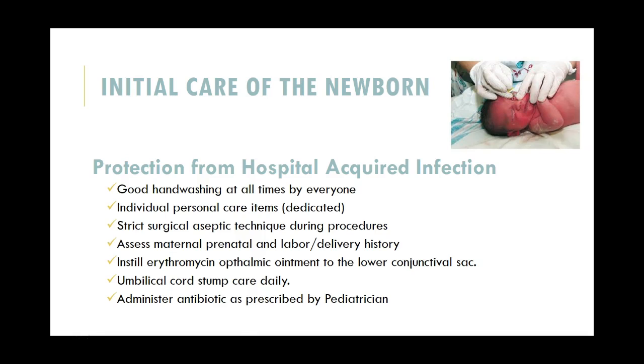Back to umbilical cord care really quickly. We don't want to submerge the umbilical cord in water until it falls off. So this is an important teaching thing that we need to talk with parents about. They should not be submerging their baby in water to give them a bath until that cord falls off. We want to make sure that we have them keep it clean and dry, and just let them know that there's no need to put any kind of ointment on the umbilical cord these days. It actually will fall off much quicker if they just clean it with regular soap and water.